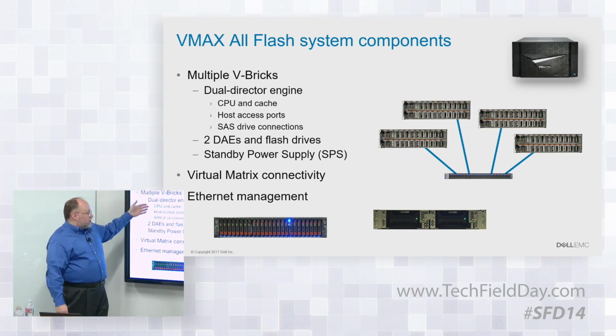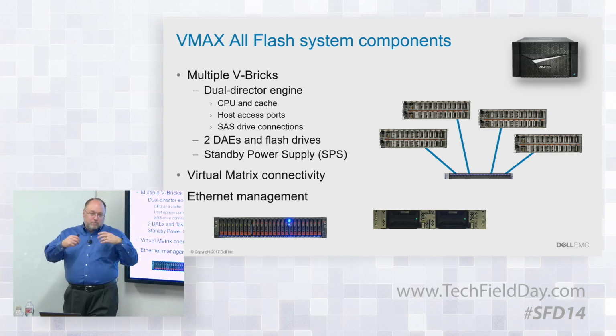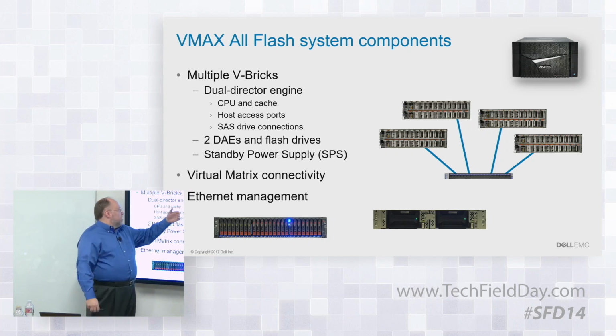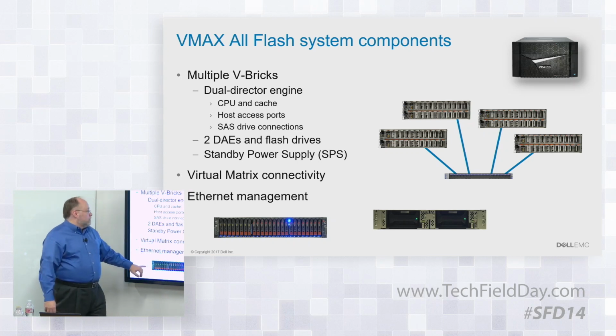Each brick is a dual director engine. This is how the engines look from the back end cable side. The front side is not very interesting because it's just fans. You pull those out of the way to get to the directors. Your CPU, your cache, all the host access ports, as well as the connections to the drives are there. Then we have DAEs that hold the actual media.